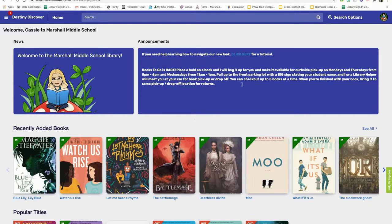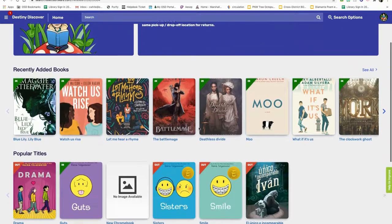Destiny Discoverer looks so much cooler than our previous catalog system. But one of the ways you can tell if you have personally logged in is it should say welcome and your name to Marshall Middle School. Oh, welcome, Cassie, to Marshall Middle School. So some features you should know about.